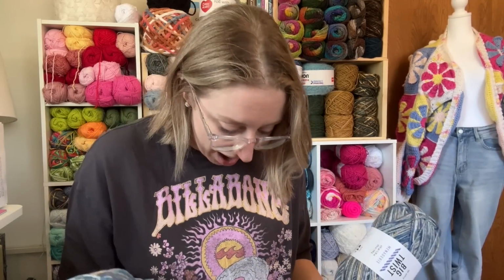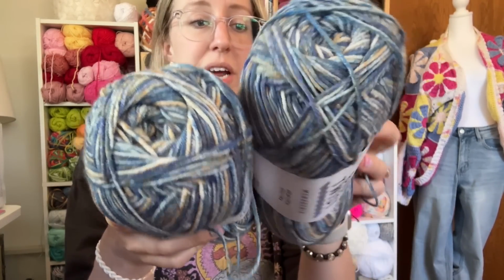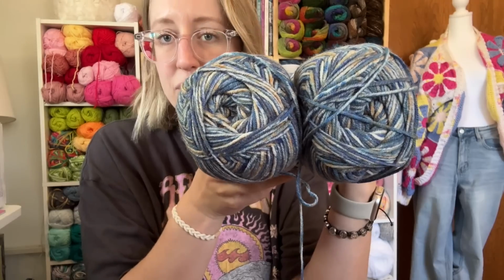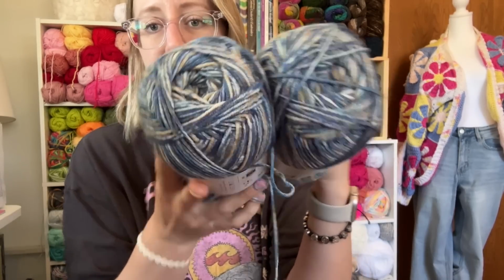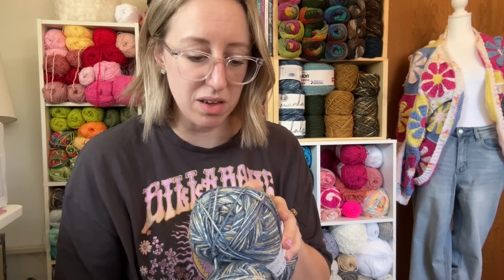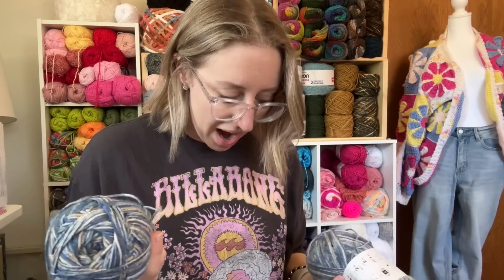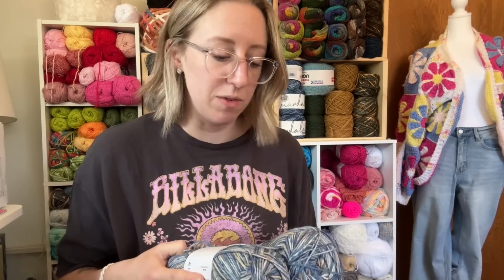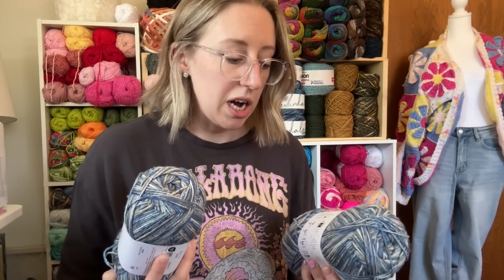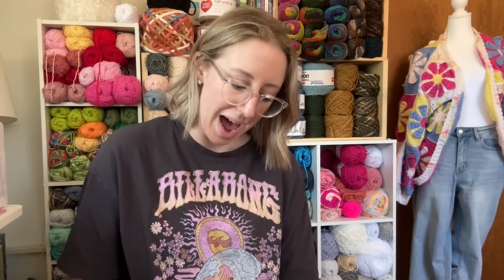So I did buy 5 skeins of this color in the Big Twist Menagerie, and this is the color Parrotfish, which is a very unique name, but it's just beautiful blues with some goldish yellow colors in it. So love that. And again, same idea. I was thinking of doing a sweater with this color, and maybe a t-shirt with the leftovers.